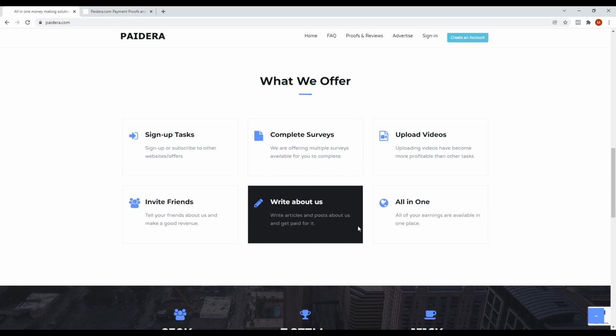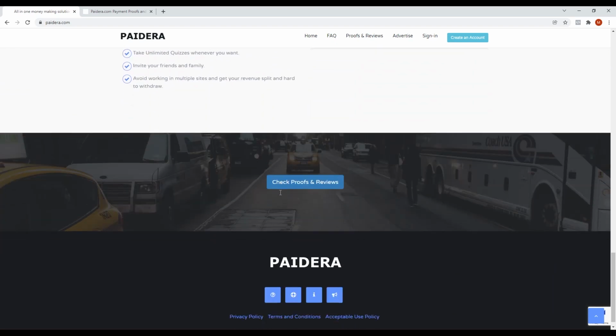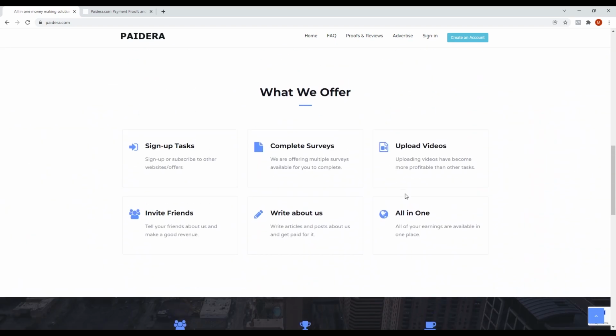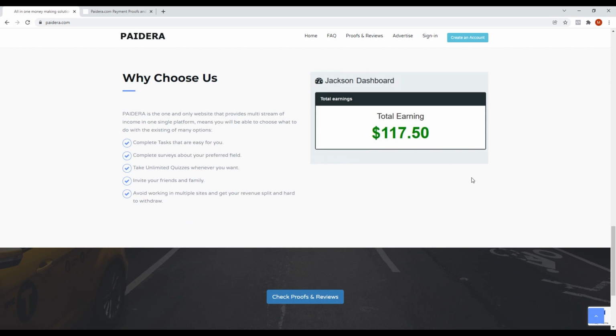Today, Paidera has 900,000 members active, over 7 million tasks completed, and over 1.5 million payments sent to users. Now that I have told you an extensive background about Paidera, all that is left for you to do now is sign up and join tons of people to make money on this site.